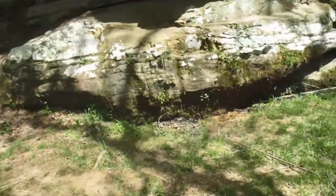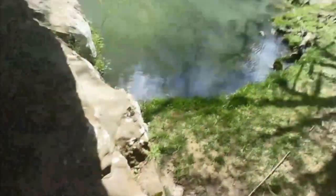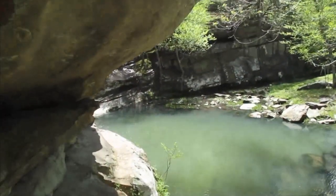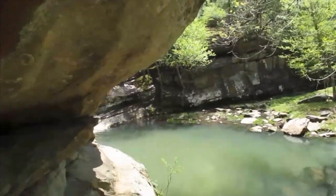All right, I'm gonna cross these rocks up here because she's got muck boots on and I don't, so I gotta do things the hard way. I am gonna walk along this bluff right here. I'm walking along the edge of this bottom. Working my way that way.